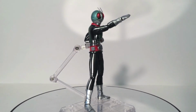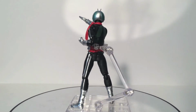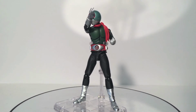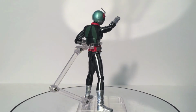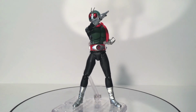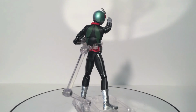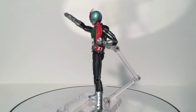I find really no flaws with the figure overall, and I'm glad that it got a re-release with his new Cyclone bike. So overall, I would highly recommend Rider 1, and if you can't find the single release, I definitely recommend getting him with the new Cyclone. S.H.Figuarts bikes are always nice, and this is definitely a figure you need to own in your collection if you are a fan of Kamen Rider and collect the S.H.Figuarts line.